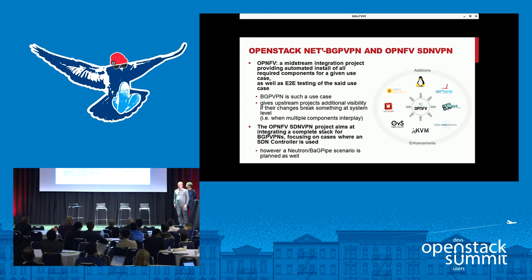And it provides automated end-to-end testing of all these components that you pull together in order to make sure that it always works. Because what we're basically dealing with is multiple communities working on things in parallel, and it's pretty obvious that occasionally things break. So BGP VPN, as you have seen, is such a use case. And the nice thing about this is that it gives all the upstream communities additional visibility if what they do in their particular context breaks things in the system context.